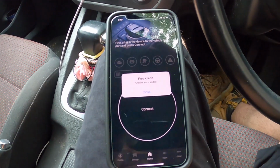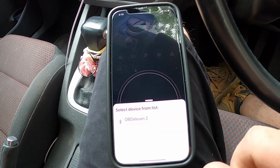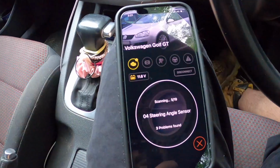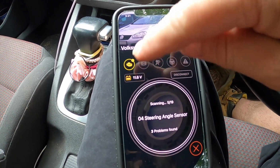Alright, so using my OBD11 to connect to the Golf. Scanning. So we've got 3 check engines.